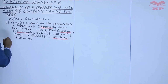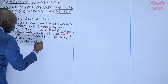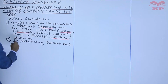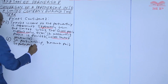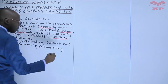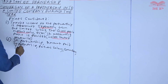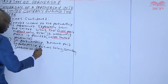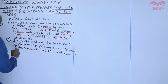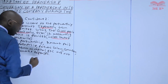Point number 2, you need to take note of, is that in a partnership, amounts paid to the partners, i.e. partner salaries, commission, interest on capital, etc., are not allowable expenses. They are what we call non-allowable.